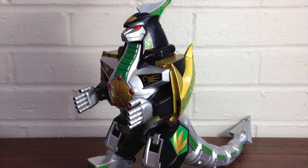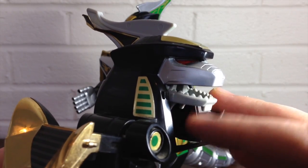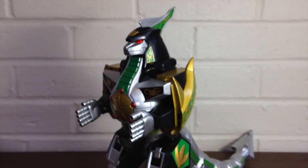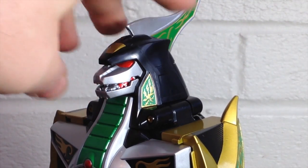Now, back in the original one, which I can demonstrate with this one, his mouth was always open, and you can kind of get a chomping motion with the mouth. But now you can have the option of having his mouth closed, and you can open it a little bit.